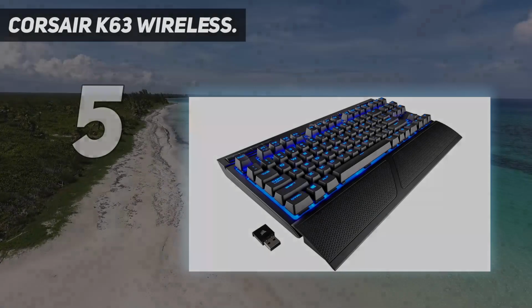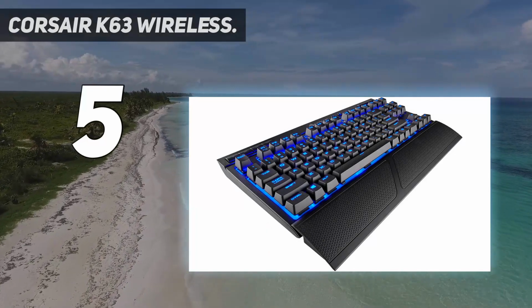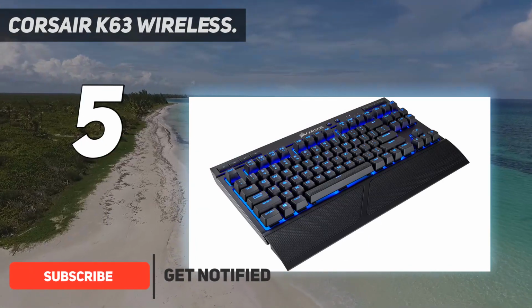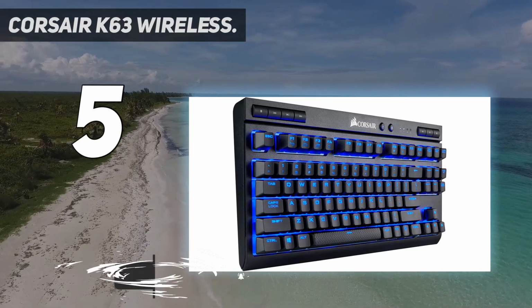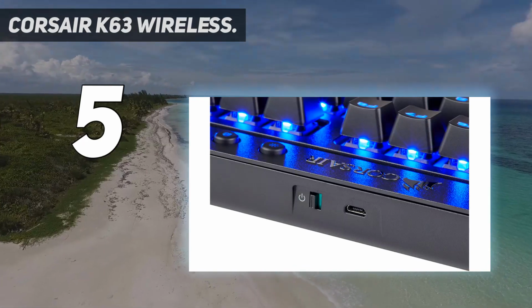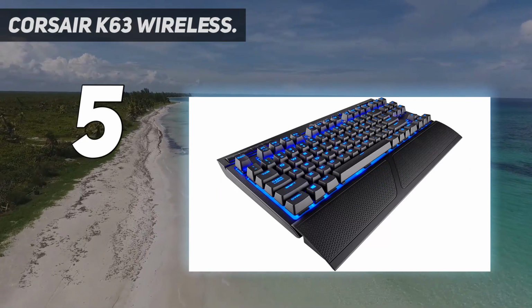Corsair K63 Wireless. The compact Corsair K63 Wireless comes packed with features. Cherry MX red switches? Check. Media controls and wrist rest? Check. Blue backlights? Check. The reason for my hesitance on the last point is that the battery life of the K63 Wireless is already pretty abysmal without it.